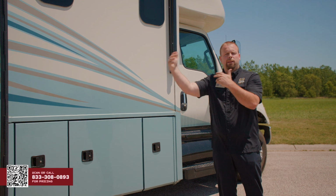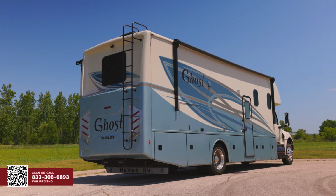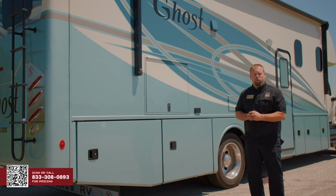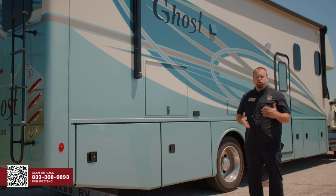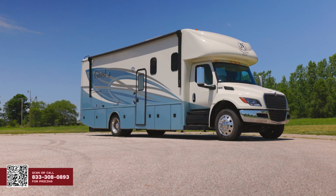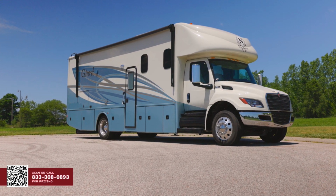Now I'm gonna take you guys into the awning and the campsite feature inside this coach to highlight some key features. On this 33DS model in our Ghost series, you're coming in just about 34 feet. So this is a great unit either for tailgating, going to races, or just going to your normal campground. On this campsite, you'll see here, there are no slides on it, so you're uninterfered with. That allows us to do this massive awning on the outside of the coach.